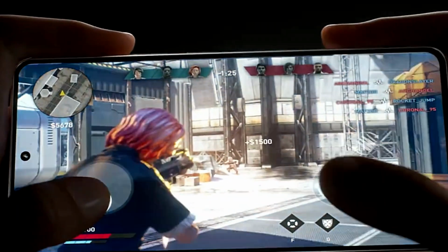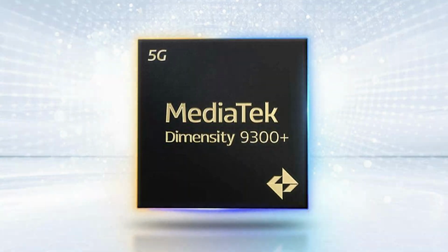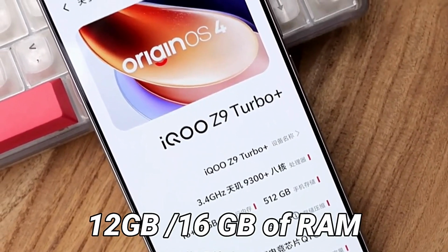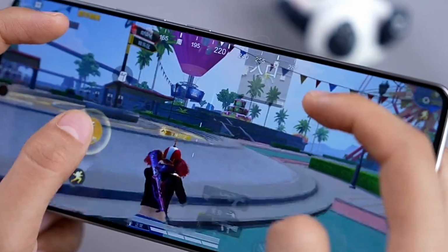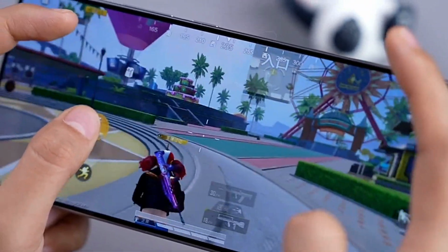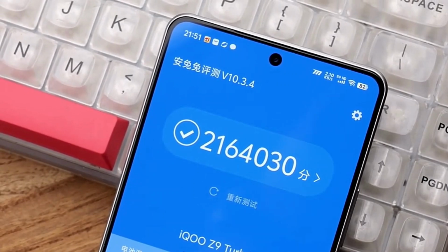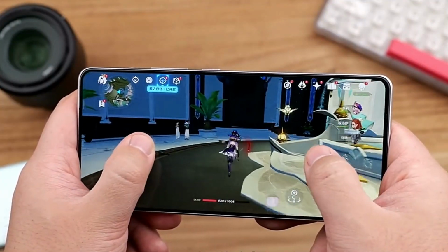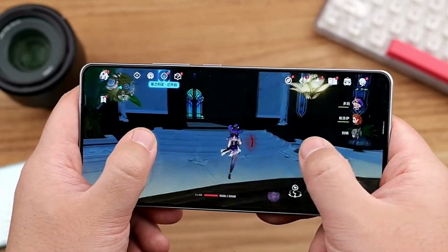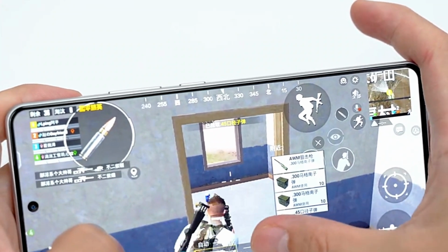The technical characteristics include the MediaTek Dimensity 9300 Plus CPU, 12GB or 16GB of RAM, and the Mali-G720 Immortalis MP12 video core, which scores significantly more than 2 million points in the AnTuTu benchmark. Of course, such results also indicate the outstanding gaming capabilities of the gadget. You can try out the huge worlds of Genshin Impact and Honkai: Star Rail with maximum graphic presets and an extremely stable frame rate.